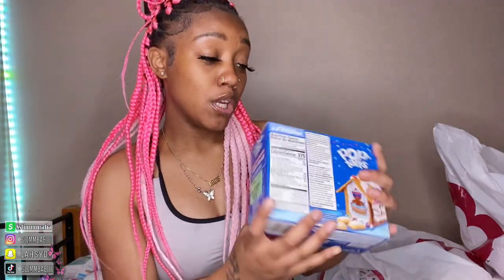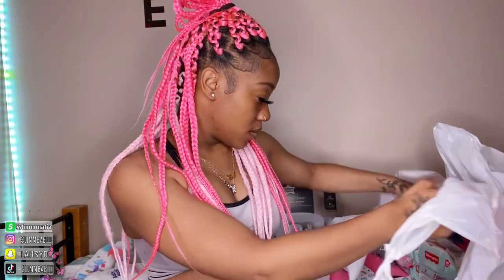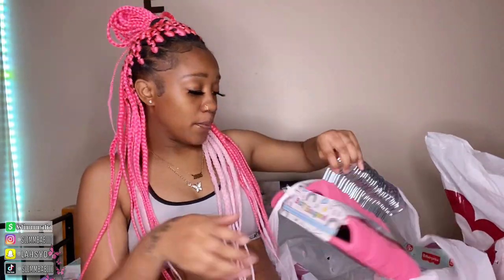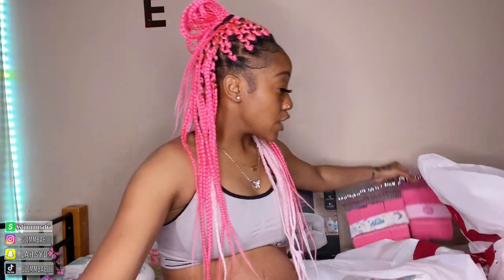Then got me some Pop-Tarts because your girl's very hungry. These were $2.99, so I was like, it's a steal. That's my late night snack. Then I got 2 things of hangers. I got 2 different kinds. But they're pink, of course, because your girl loves the color pink. This one was $7.99 and this one was $9.99.